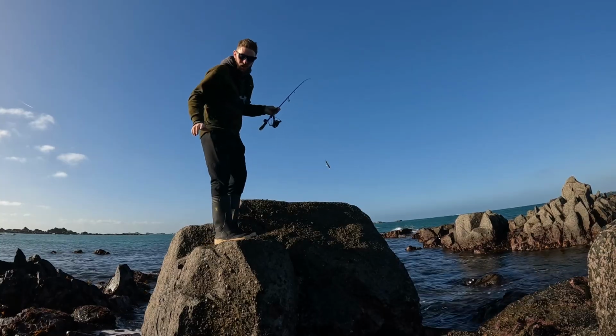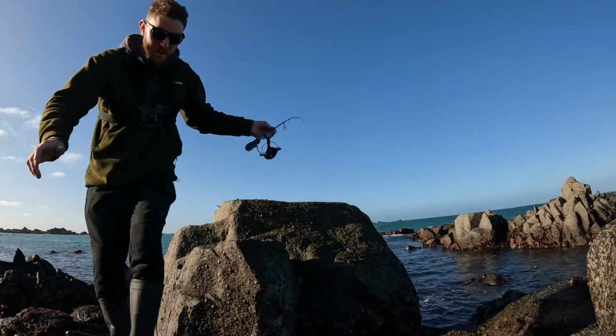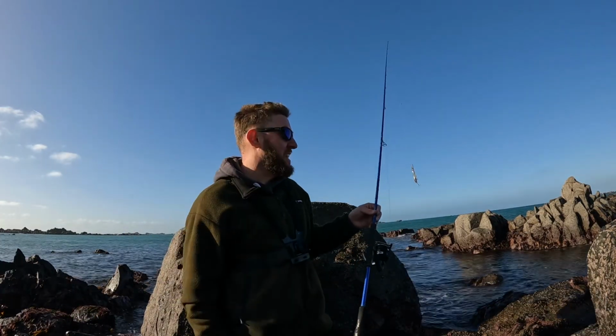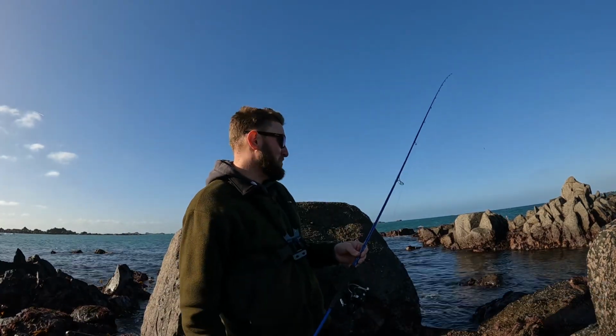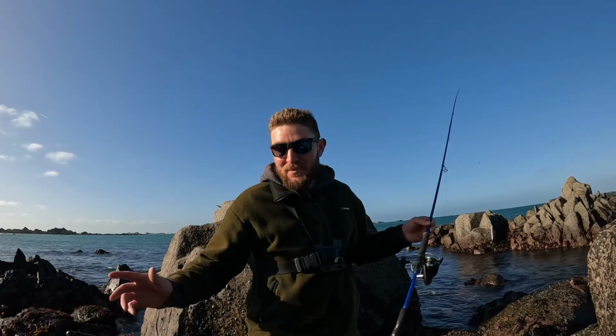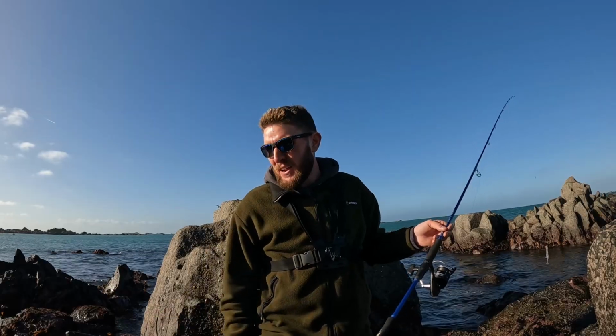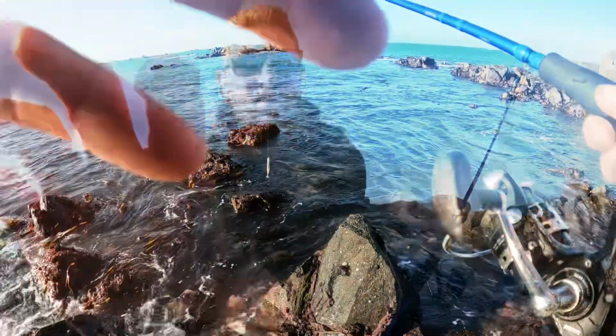That bass must have just heard the lure chattering around past it, I reckon, as I've seen it come up like a steam train behind it, and boom! Awesome to see. Right, if anything else happens, I'll give you a shout. I'll put you back on the chest cam, and hopefully we can find another one.